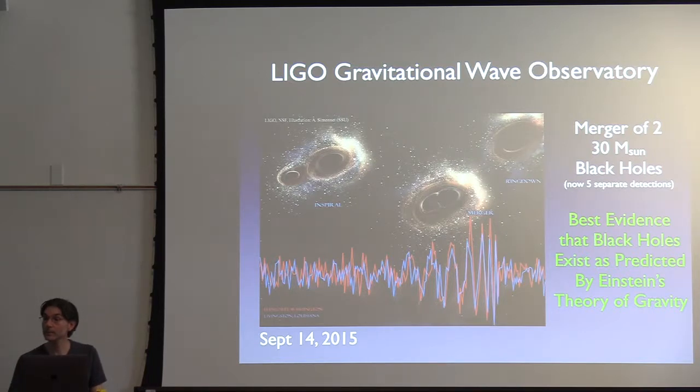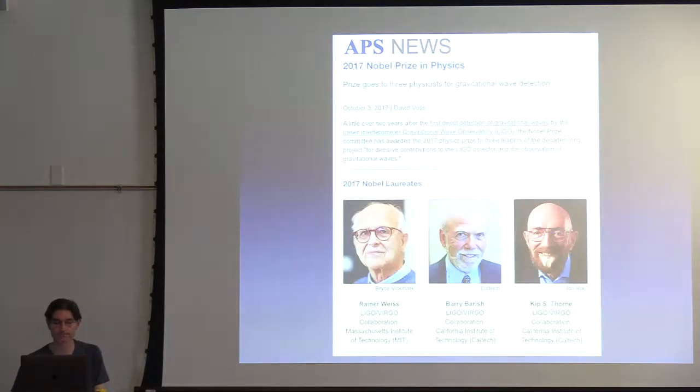Why does each installation have two 4K arms? So the two 4K arms are, to a significant extent, because that does give you some information about where the sources are on the sky. Back to a previous question, which I'll show in a second.